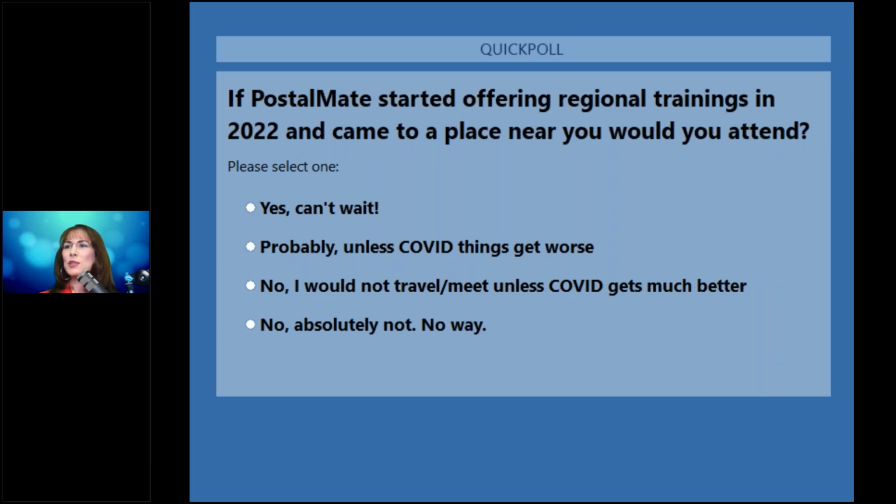Okay. If Postmate started offering regional training in 2022 and came to a place near you, would you attend? For those of you who are new, we do regional events throughout the country in major cities, hopefully within driving distance of many of you, or a short flight. And we do a Saturday Sunday event so that it's when your store is closed, Saturday evening and Sunday afternoon.